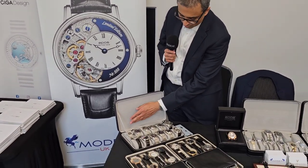Here we have Epos. It's a Swiss independent manufacturer established in 1983. Very artistic designs, all hand wound or automatic movements only. They don't do quartz whatsoever. So we have some really interesting pieces. A lot of skeleton watches over here.